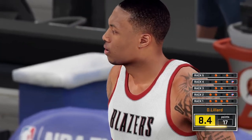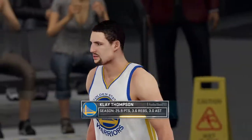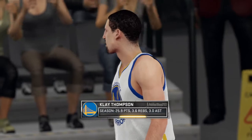I'd say he handled that round pretty well, guys. Yeah, it was a terrific start. He was feeling it from the get-go. So it's Klay Thompson ready to start here.